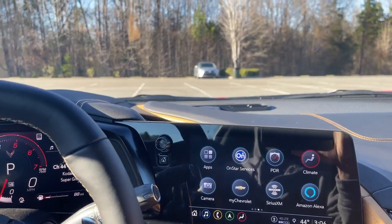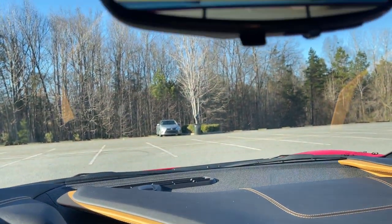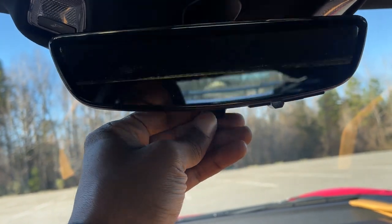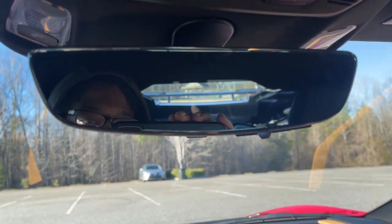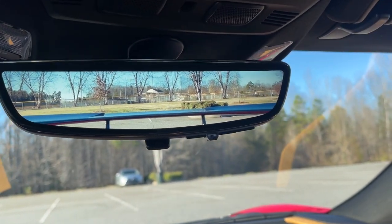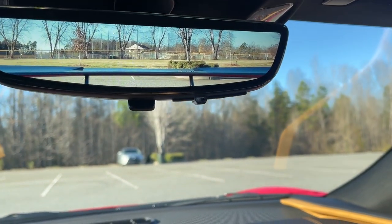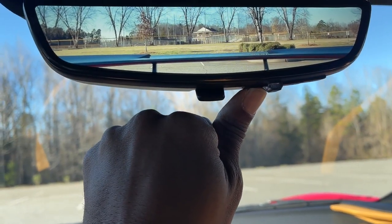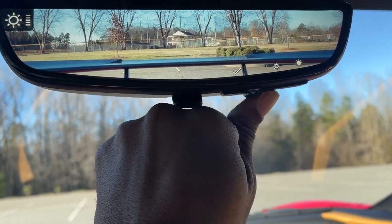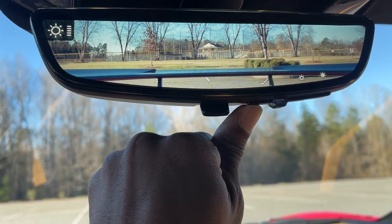So, guys, remember I was telling you about the rearview mirror. Once you start the car up, it becomes a camera. But what you can do is flip this down and you go back to a regular rearview mirror, as you can see me in there. But when you flip it back, it's actually a camera in the back of the car, sort of on the back of the roof. And that's amazing. And you have different options you can go to. You press that button right there, and then these will make it dimmer, as you see, or you can brighten it back up.